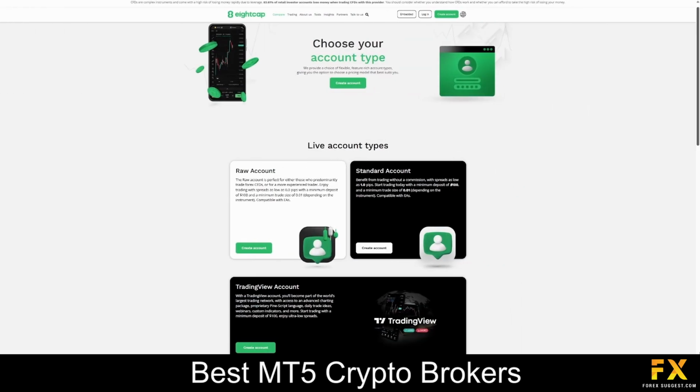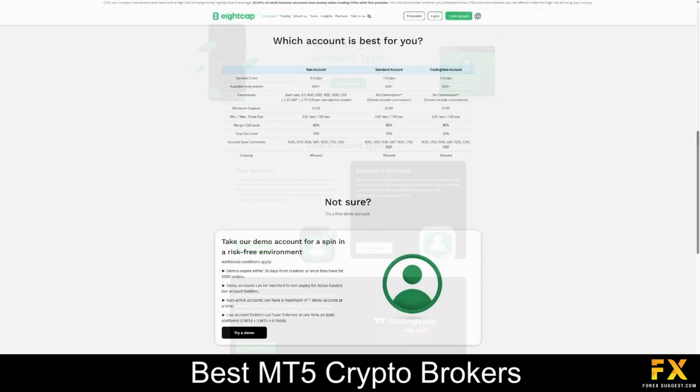The broker offers a variety of trading account types to cater to the needs of different traders. These include the Standard, which provides competitive spreads and access to a wide range of instruments, as well as the Raw account, which offers tighter spreads and commission-based pricing for more experienced traders. Eightcap also provides a TradingView account, which integrates the broker's trading services with TradingView's advanced charting platform. This account provides traders access to a variety of instruments with spreads starting from 1.0 pips and a minimum deposit requirement of $100 US. The TradingView account caters to both novice and experienced traders.